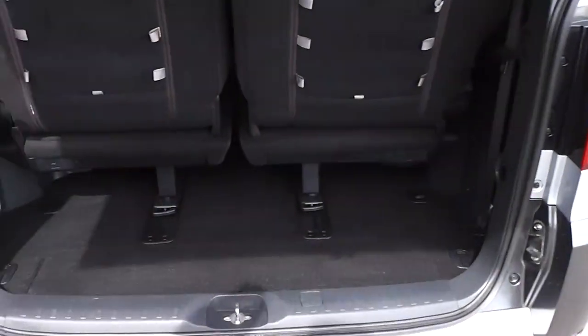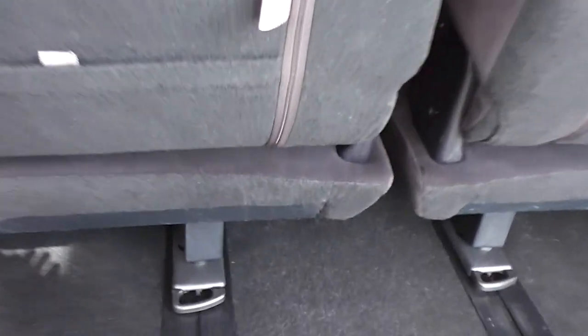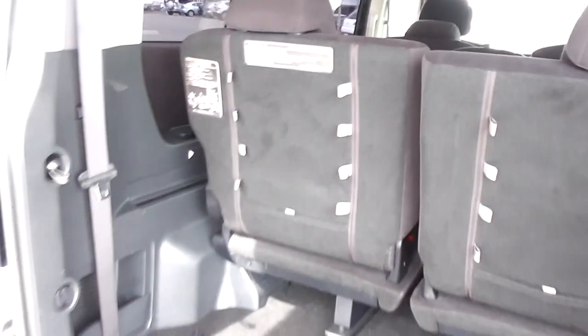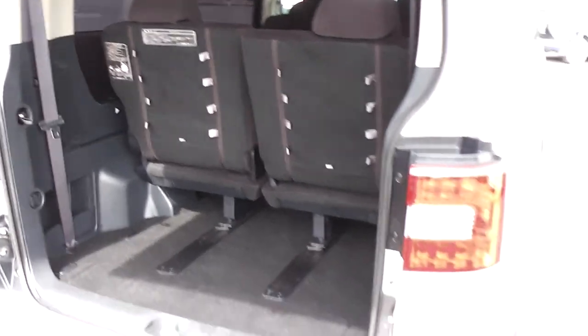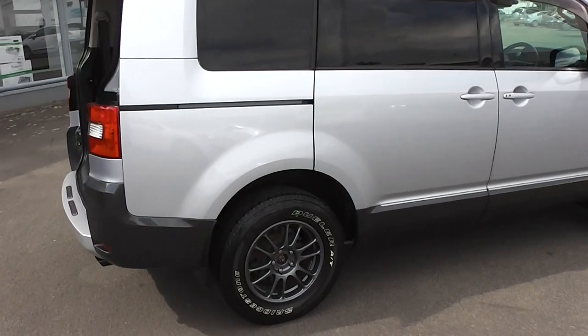Now the great thing about the Delica, these seats in the back here fold up, flip down and fold up, and hook up there. Check out the photos, it's a little bit hard to do with the camera. It's a two-handed job to do that. But they also can slide forward as well, so you can move these seats forward and give yourself plenty of room. So any number of different options with the seats. So there you have it, a very, very smart looking Delica four-wheel drive.